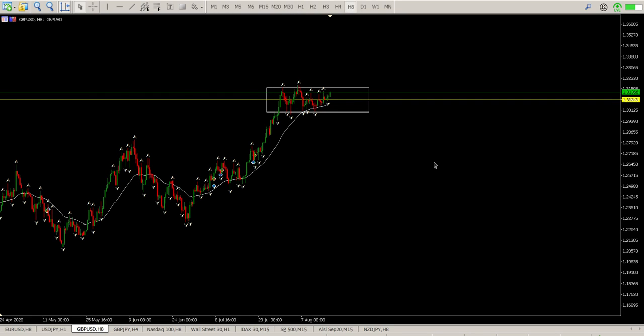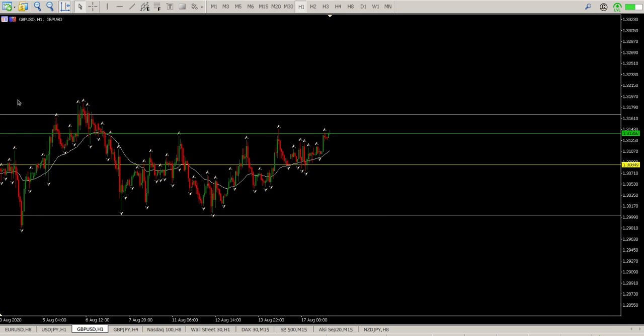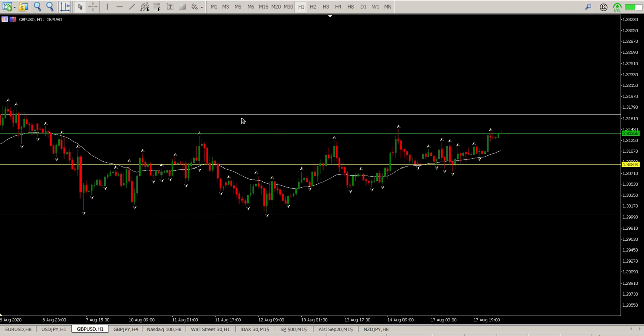Pound USD, yesterday's analysis still stays the same. Until we break through this range, I'm not interested. It does look like it's going to continue to the upside, so be watching this very closely at the moment. Let's just zoom in a little bit so we can see the candles.